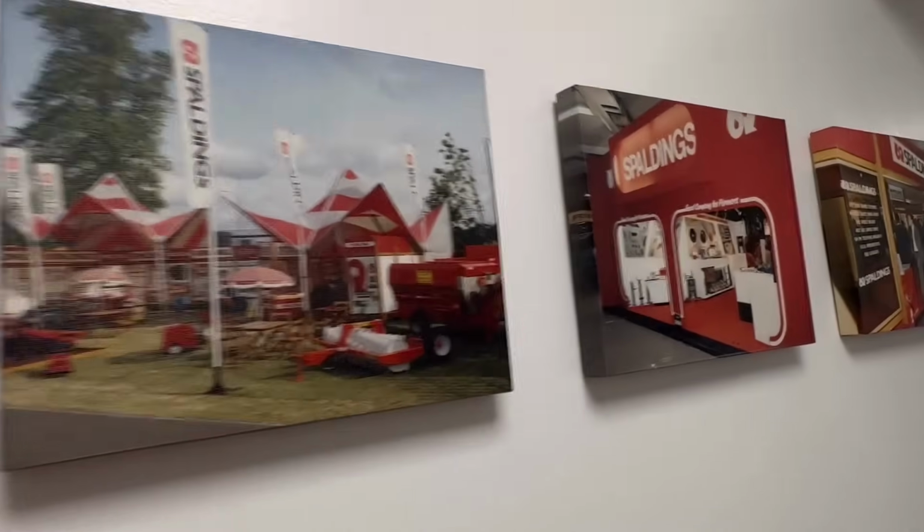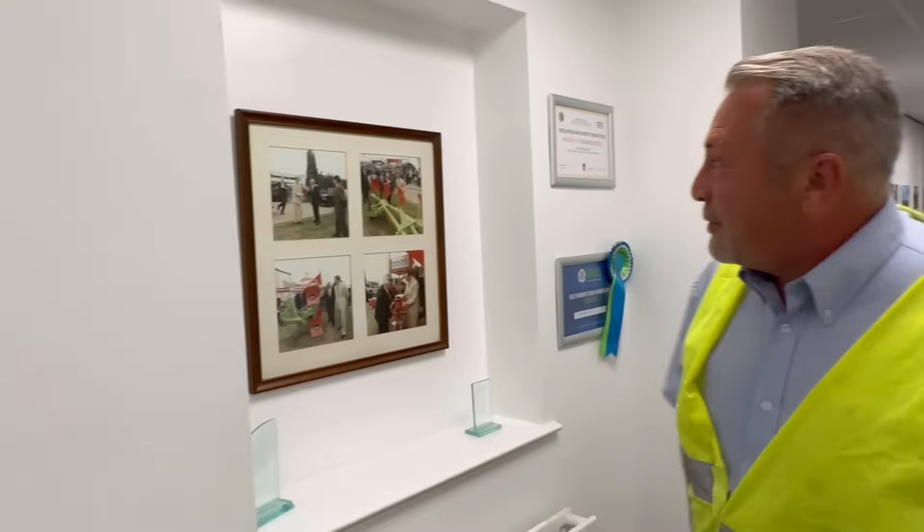Well, it was started by Albert Spalding. He was a blacksmith. He used to make brushes and shovels, and he used to peddle those wares across the county on a push bike. It was bought by a group of farmers in 1966, and up until 2012 we had a farmer on the board. Right, and that was Lincolnshire farmers.